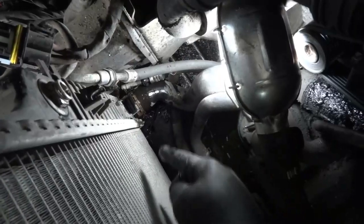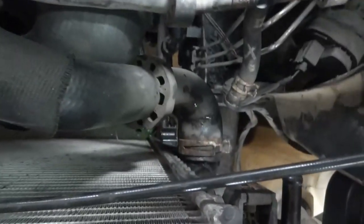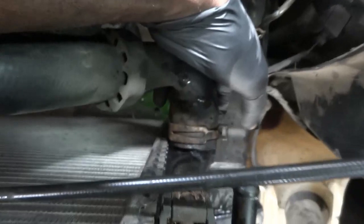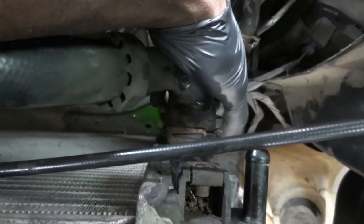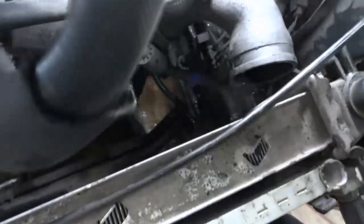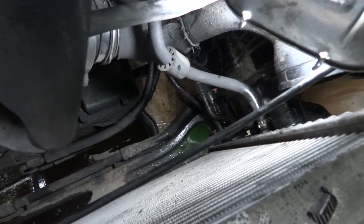While the fluid is draining out, we're gonna come on this side here. We're gonna come over here and disconnect the upper radiator hose. Okay, so now let's disconnect the upper radiator hose. Alright, so the upper radiator hose is disconnected. So we're gonna try to pry it up here. Alright, so the upper radiator hose is removed.